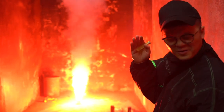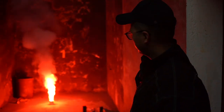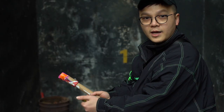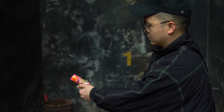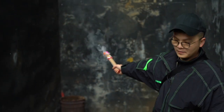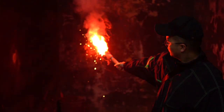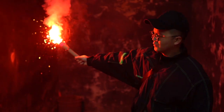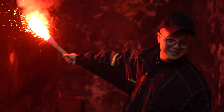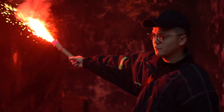Oh my god. Oh my god. The color is so good. I mean, it's sharp. Pretty good. Red handheld torch. For outdoor use as well. I think this can also be used for rescue purposes.